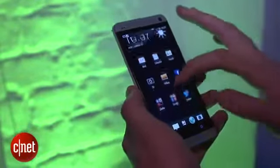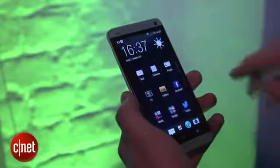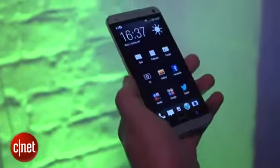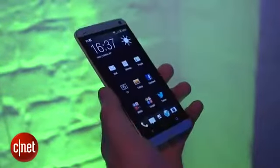The app interface has been given a bit of a redesign as well. You can see HTC's famous weather widget now has a minimalist, monochrome style, and these apps look a little bit more spaced out than they did previously.